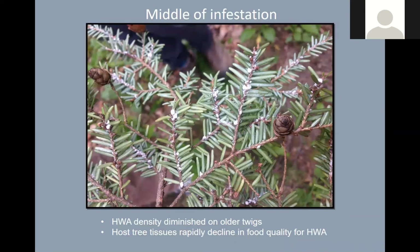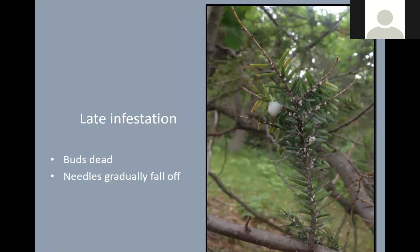You see a couple here, but most of the good feeding sites have already been utilized by the earlier generations of the adelgid. And you'll see out in the back here, they prefer to go into the areas where there have been new shoots that have grown, and that's where you'll find them when you get into these areas where you've had adelgids for a while. And this is a late infestation.